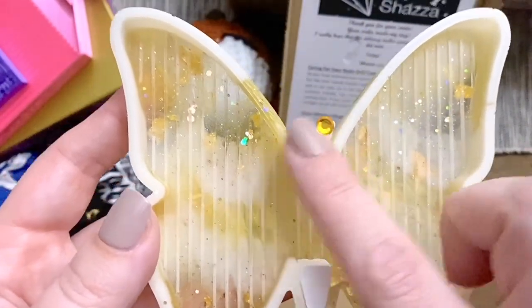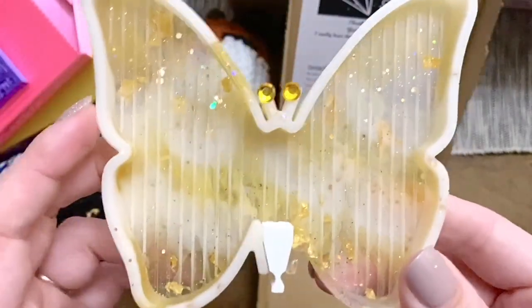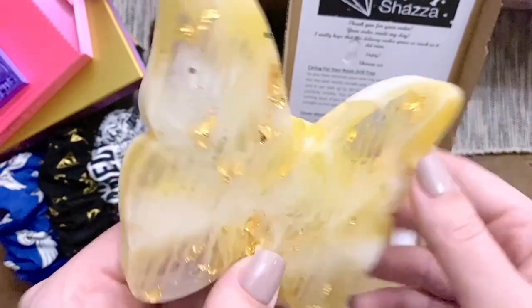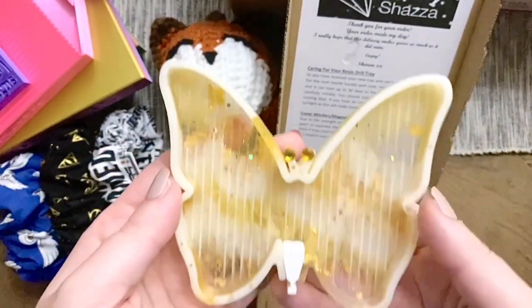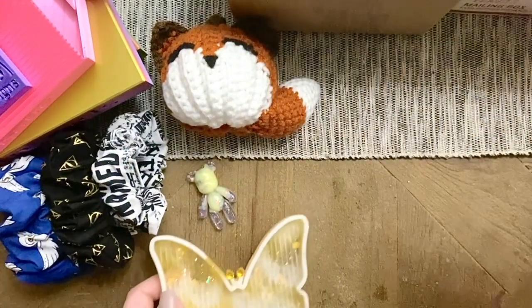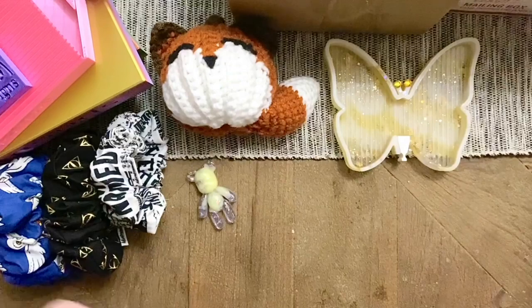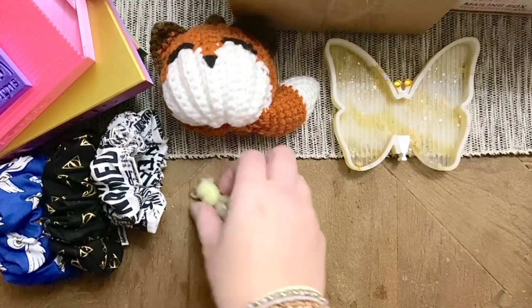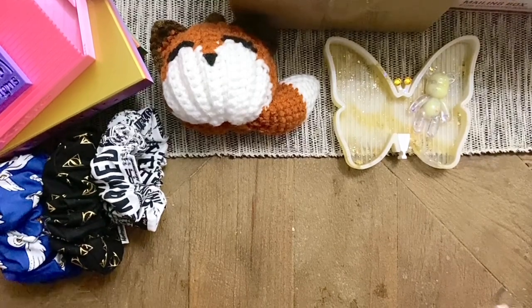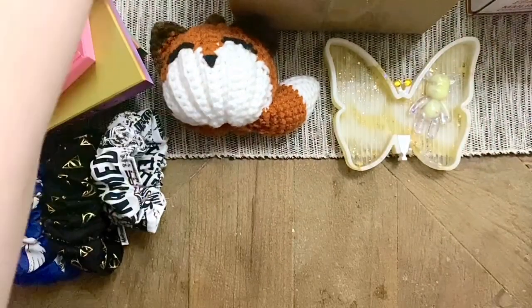I have little eyes up here. The colors are so pretty. I like that it's partially transparent, partially opaque. Like I said, she does some really beautiful things with resin art. Look at those gold flakes. Thank you so much, Sharon. What a treat. And this is so cute. Like I said, Sharon is always trying fun new things over in her shop and getting new molds and stuff like that to try out. So yay, love that.